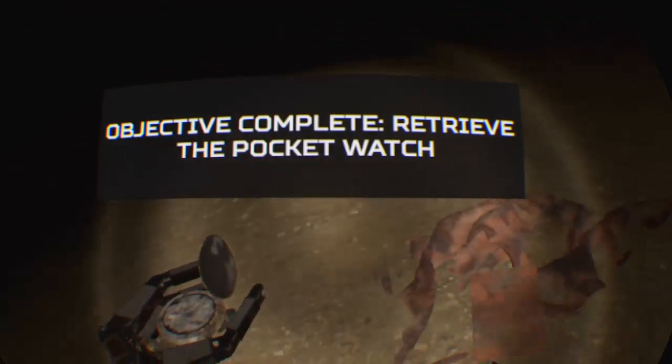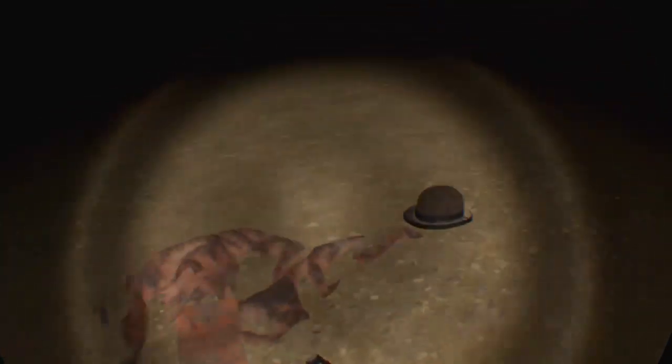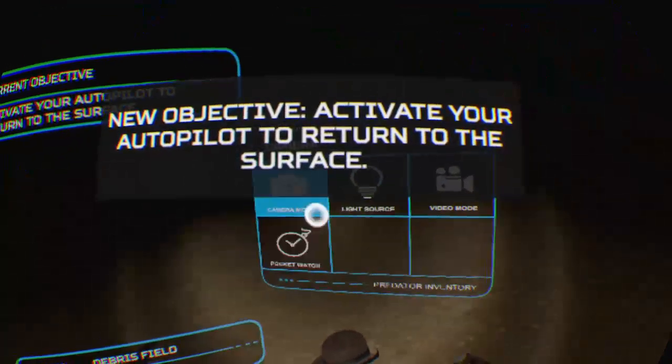WJ... Hey, Gene, I know it sounds unbelievable, but I think this might be Henderson. Are you sure? I think you might be jumping to conclusions here. Maybe, but with the initials on the watch and the Bible, I mean, it's possible. Well, what should we do? I'll head back to the surface. I really hope you're right about this.